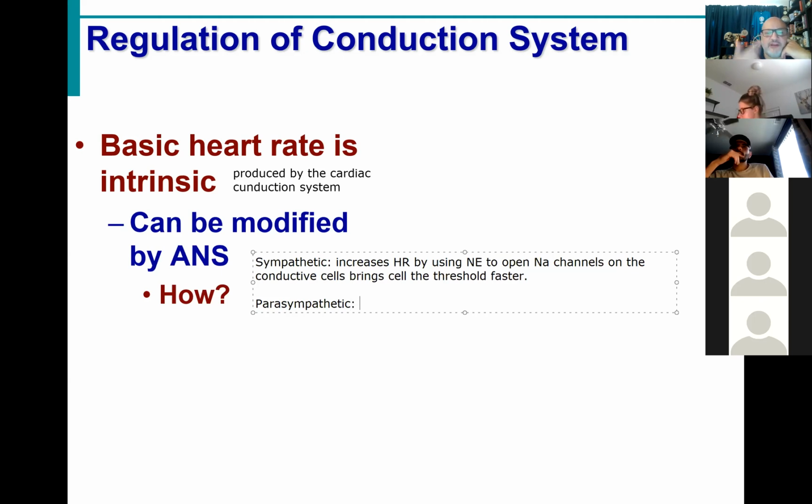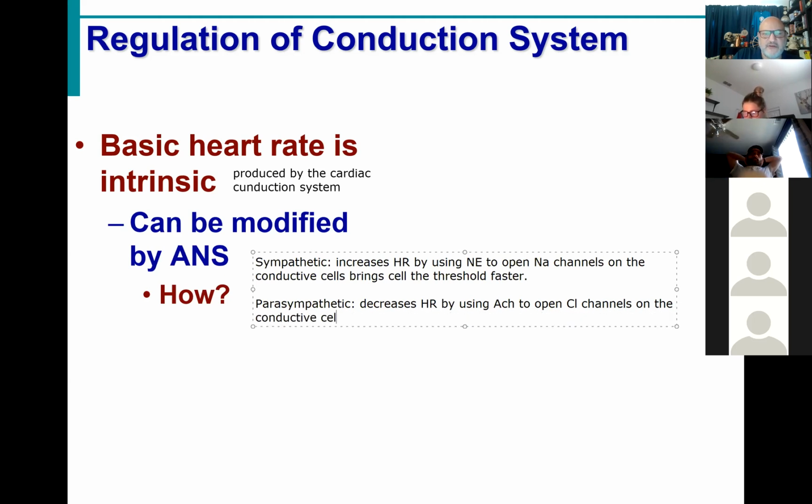Excellent. So conversely, tell me what happens with the parasympathetic nervous system. It slows down the heart rate. Excellent. So it decreases heart rate by using acetylcholine to open the chloride channel on the conductive cell. And that brings the cell to threshold slower, and it slows the heart rate down. Excellent. And remember also our sympathetic nervous system can also release adrenaline or epinephrine into the blood to do the same thing.